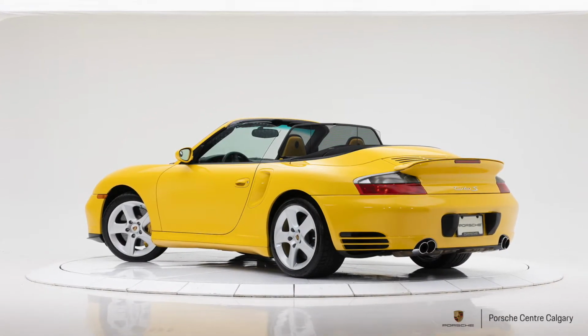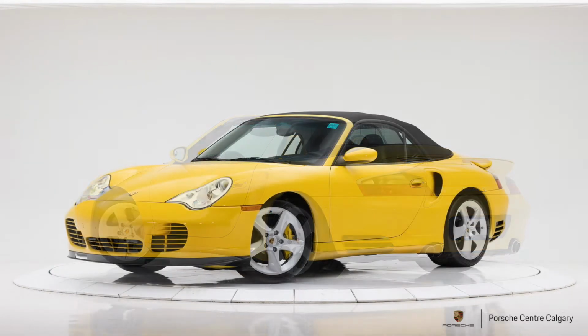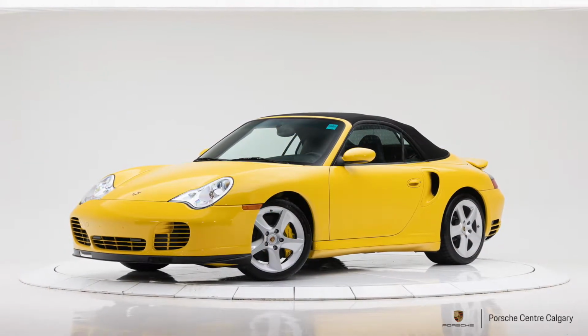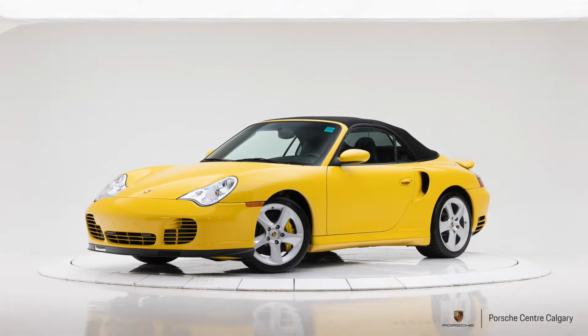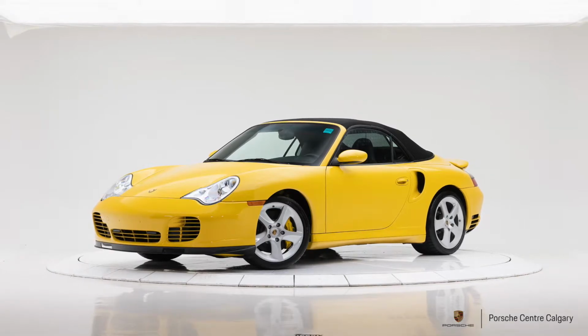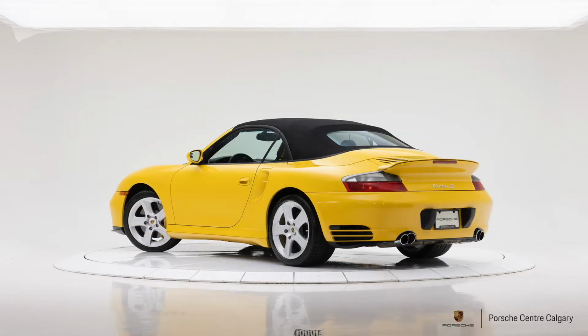And the Turbo S's also all got the ceramic brakes. You notice the yellow calipers, so you have the Porsche ceramic composite brakes, which are obviously outstanding braking performance, coming from, kind of developed for racing.